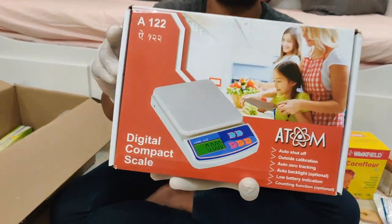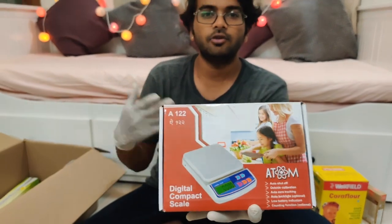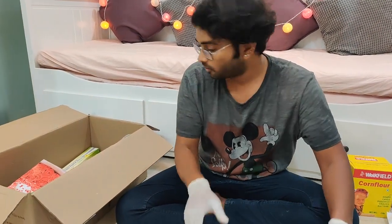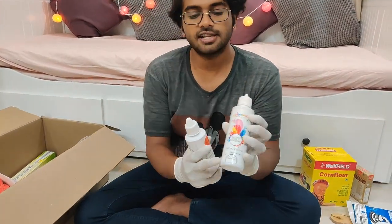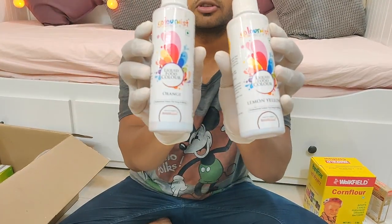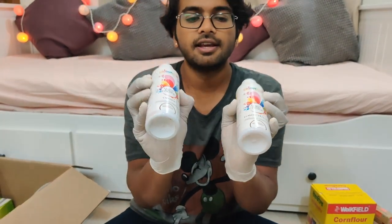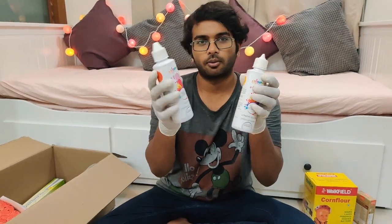And this is something that we wanted to get for a long time. This is a small weighing scale that can be used in the kitchen. When you're making cakes and stuff, you need to be precise with the measurement, and I think this will really help. Some food colors. This is a lemon yellow, and this is an orange color. If you're making some cakes, you can put in some food color. I think this is better than the powder ones, and they cost only about 40 rupees each. So it's really good.